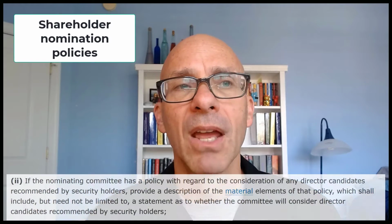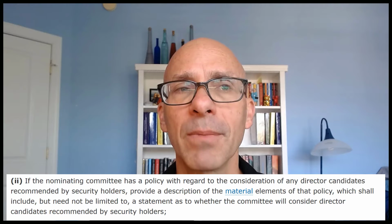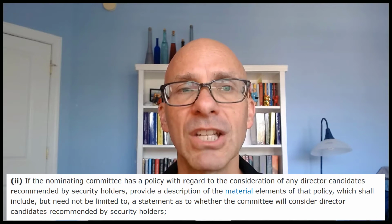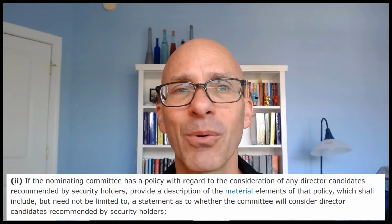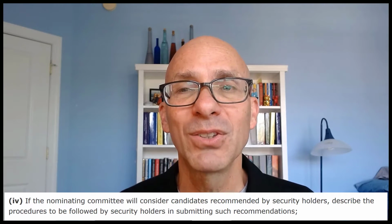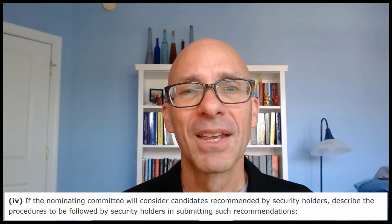Description of the shareholder nomination policy. 407(c)(2)(ii) requires a description of the material elements of the nominating committee's policy for consideration of any shareholder nominated candidates, including a statement as to whether the committee will consider such candidates. Under 407(c)(2)(iv), the procedures for shareholders to follow. So shareholders, good luck with that.